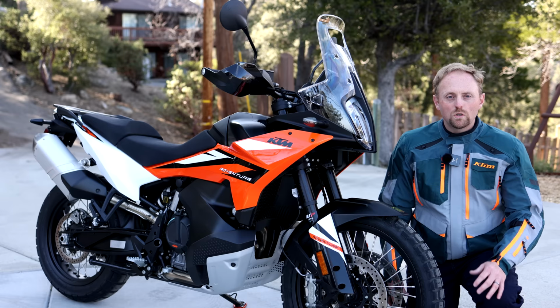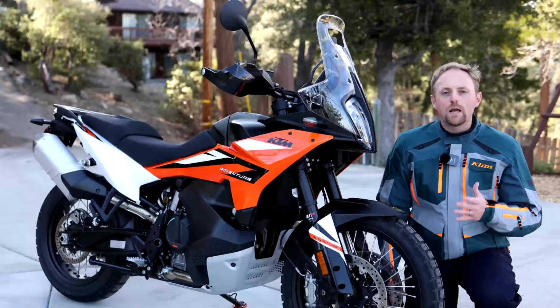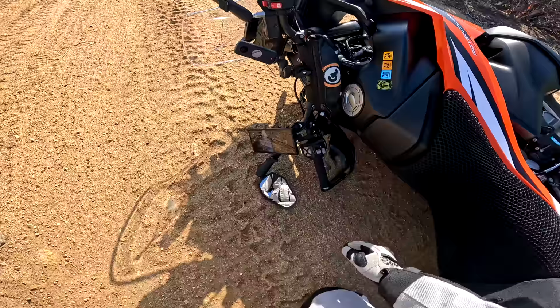We'll talk about some of the maintenance requirements. We'll get it out on the road and off-road for a full riding impressions test. We'll do a drop and lift test to see how that's gonna be on this bike. We'll show you where the new fairing contacts the ground and is this model just as crashworthy as all the previous models have been.